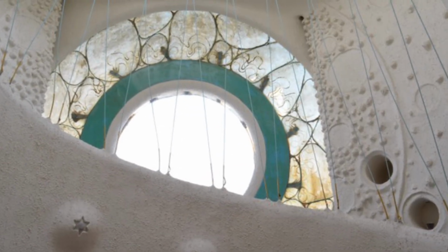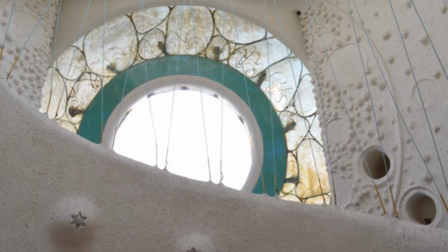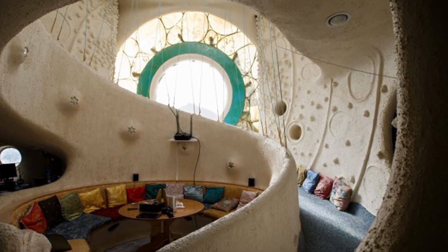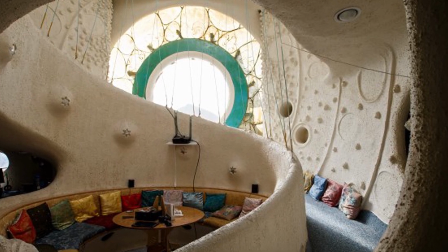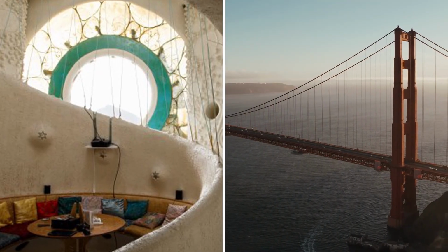In the event of an earthquake, the cables are designed to absorb stress from the ramp and reinforce the entire house. But this nifty trick is one of the few in Ojo del Sol that is not borrowed from nature, and instead takes inspiration from the stress redistributing mechanics of none other than the Golden Gate Bridge.